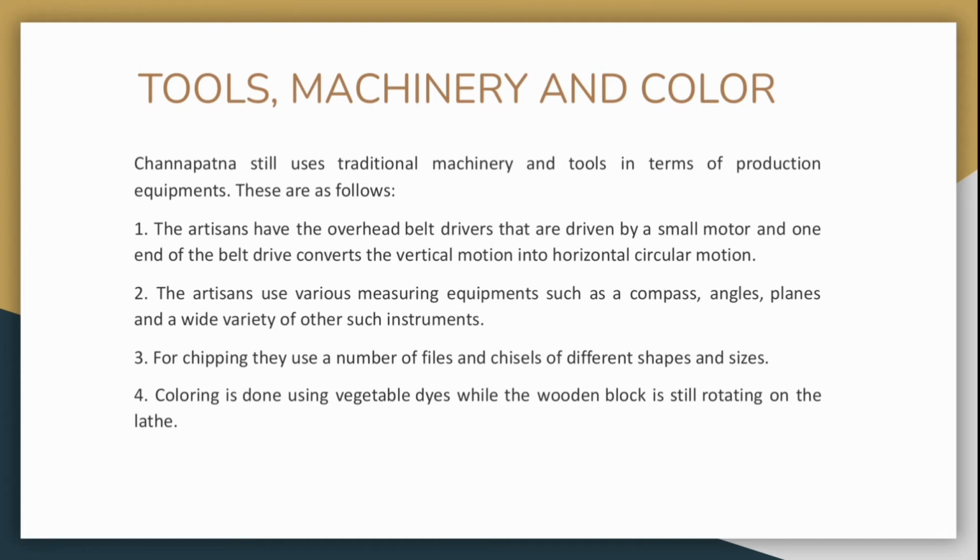Apart from the mechanized and hand machines, they also use a number of other tools to manipulate the surface of the toys, such as a drilling machine used to drill holes in certain toys, and a chisel used to develop grooves and create curves on the surface. The vegetable dyes are used to impart eye-catching and bright colors to the toys to make them attractive for the buyers and visitors to the village, and moreover there's a wide range of files of different shapes and sizes that are used to further manipulate the surface by creating other innovative designs on the toys.